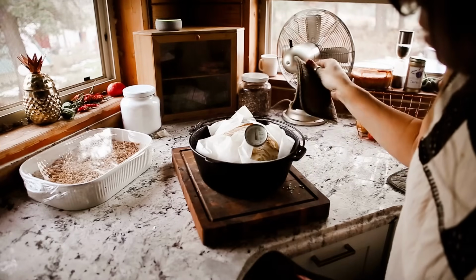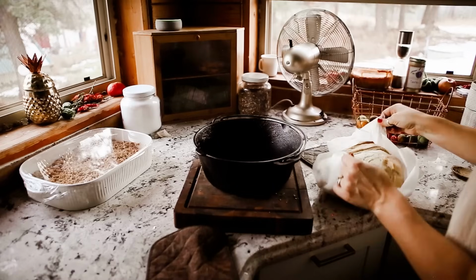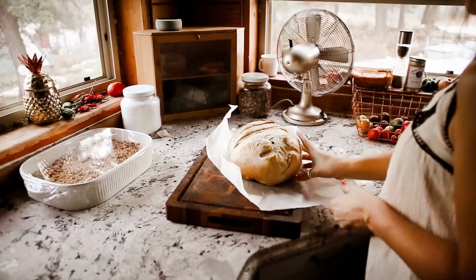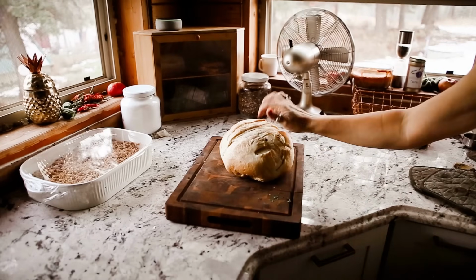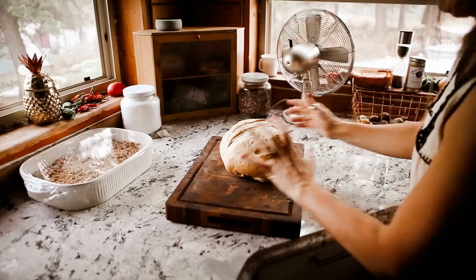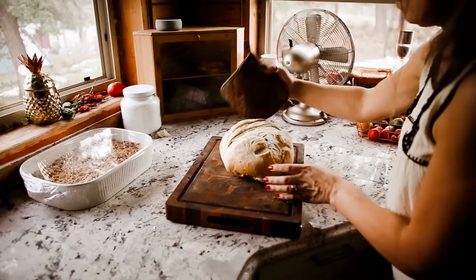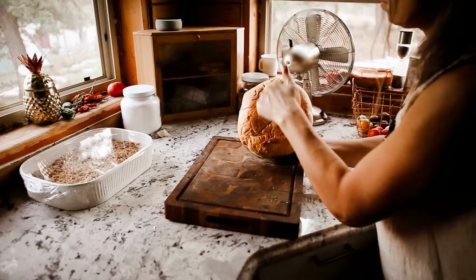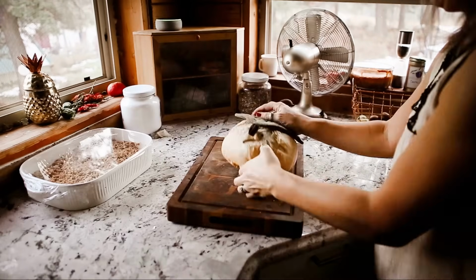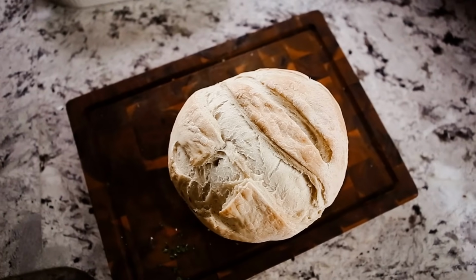Everybody smells it, and the family starts rolling into the kitchen. I put a thermometer in the bread so that there's never any guessing as to when it's done. But another way that you can tell that it's done is if it is hollow when you knock on it, it's probably done. With sourdough, I find it is a little bit harder to tell though. That's why I like to use a thermometer.